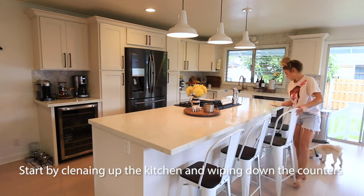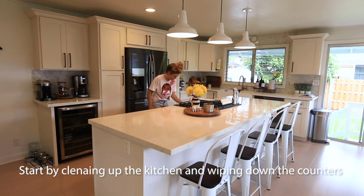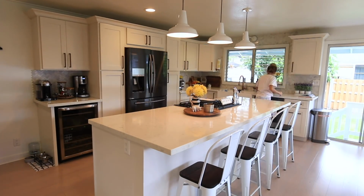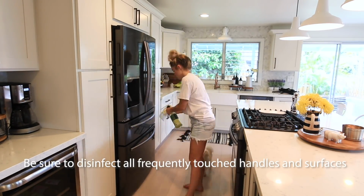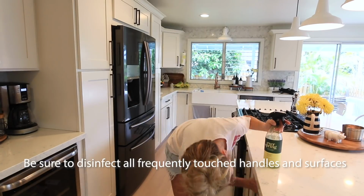I'm gonna start by putting things away that are on the counter that don't need to be, and then move on to wiping down the counters. And then I just went through and wiped down all the frequently touched handles in the kitchen. All right, so the kitchen has been cleaned up and wiped down.